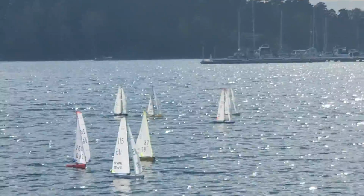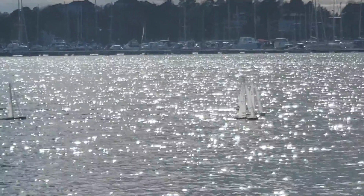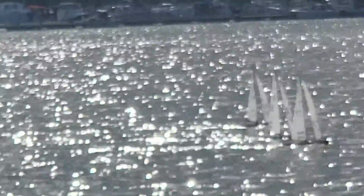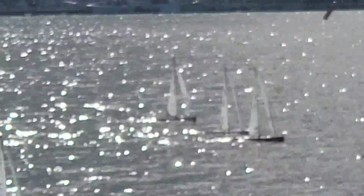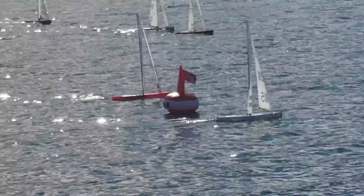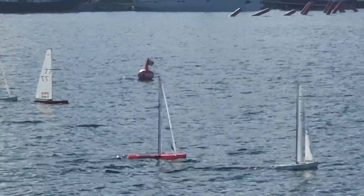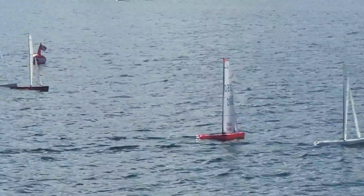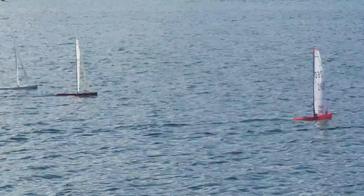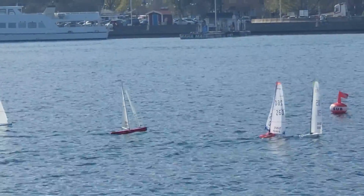Coming down this, it seems to be a breeze line down this near side. That's 115. So they've benefited from coming down here on the close side and picking up a bit of a breeze line there and coming back in.